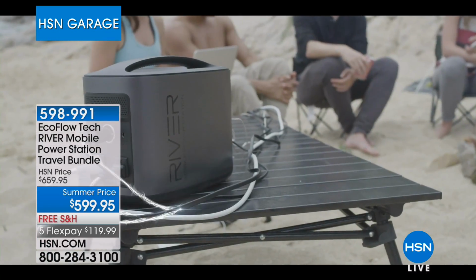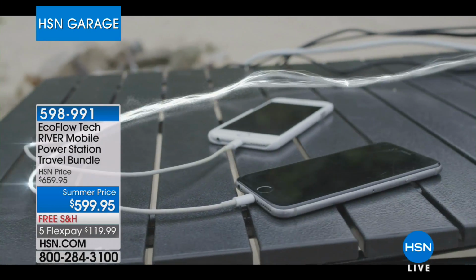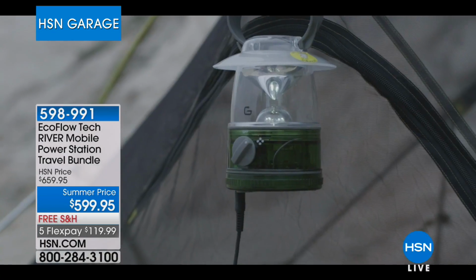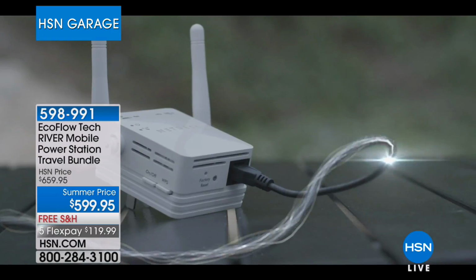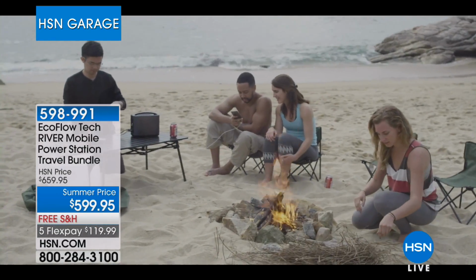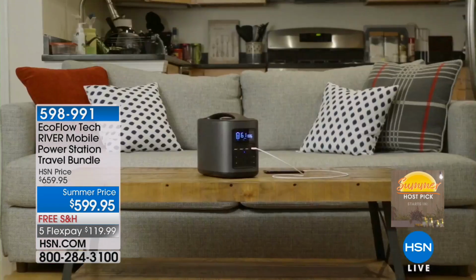But the thing about this is, in spite of how small it is and how quiet it actually is, you're going to notice there's 11 different electronic devices connected at the same time. Even a little mini fridge. Some of the most powerful things that you want power for during anything, whether it's a tailgating party or going on the boat or going to the beach for the weekend. This can literally give you power and power up things that are way beyond your cell phones and your digital cameras and your headphones and things like that.